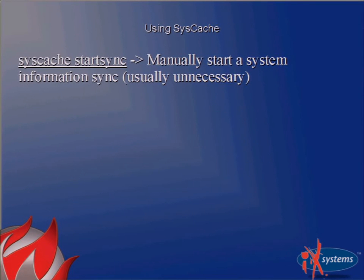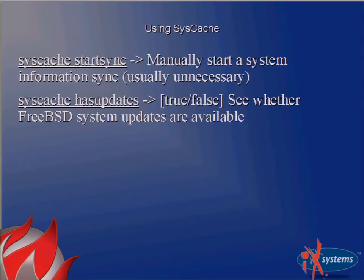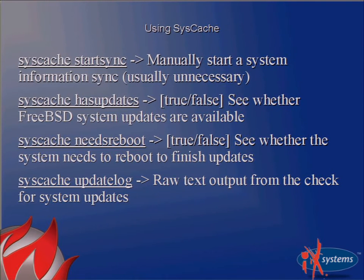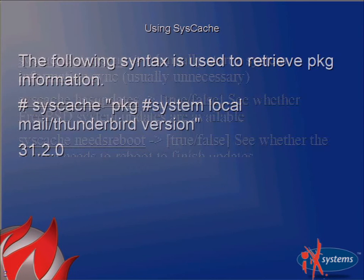So using it's pretty simple. It's just a syscache start sync. It'll manually start a system information sync. Usually you never call that because it's started by rc.d scripts. And then we have some commands I'll show here. There's a lot more, but things like has updates. Are there updates to the base system? It'll return true or false. Do we need to reboot? Have we done an update? Are we waiting to reboot for some other reason? And then we have things like update logs. Like, okay, the system updated, but I want to see the plain text of what happened from FreeBSD update or pkg-ng or whatever it happened to be doing.